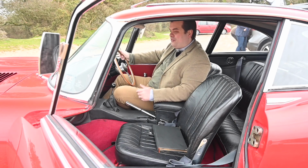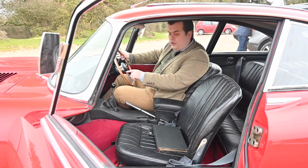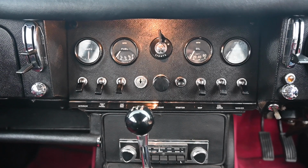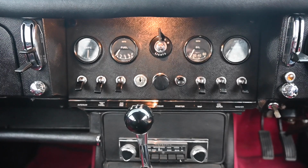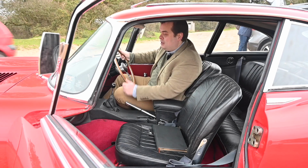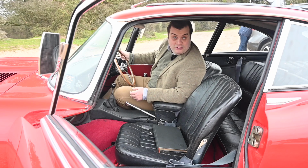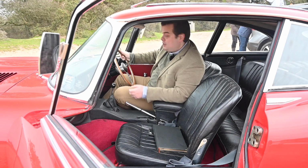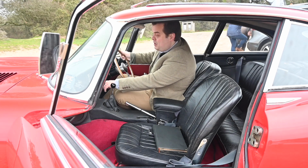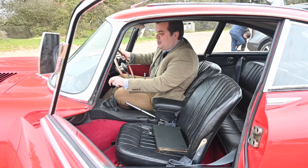Everything doesn't quite fall easy to hand because we've got these identically sized toggle switches all the way along the dashboard, and you have to read the small writing quite carefully to know what's going on. So we've got the starter button in the middle, that's a bit like a Jaguar Mark 10. Cigar lighter in the middle as well. Obviously, if you are Terry-Thomas, you are going to have to be smoking, aren't you? We've got the windscreen washer there, and then the wiper with 2 speeds. No intermittent wiper, obviously. This is 1966.